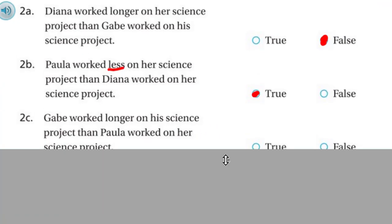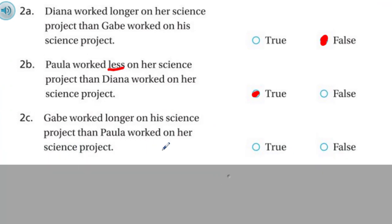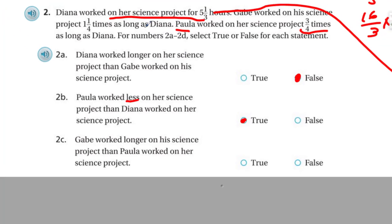Isn't this fun? Okay, Gabe worked longer on his science project than Paula worked on her science project. Well, that was also true. That's what we determined. This is almost the, oh wait, no, this is not the opposite. This is Paula. Excuse me, I was rushing through this. I forgot we do have 3 people here. So if Gabe worked longer than Diana, which we established, and if Paula worked less than Diana, which was the one previous that we did, then obviously Gabe worked longer on his than Paula. See, that just kind of makes logical sense.